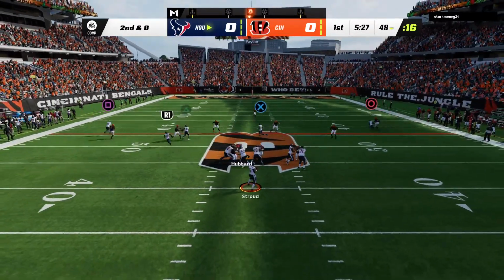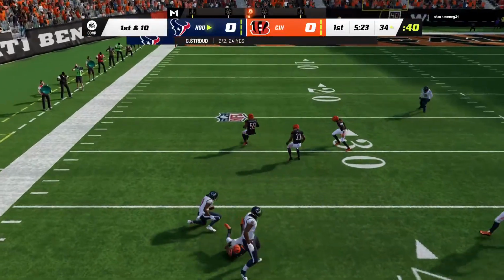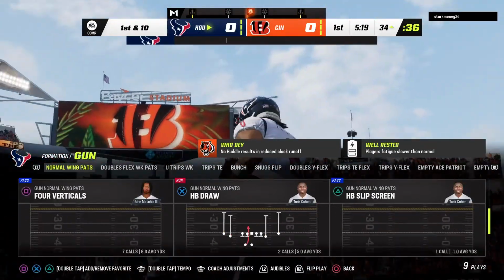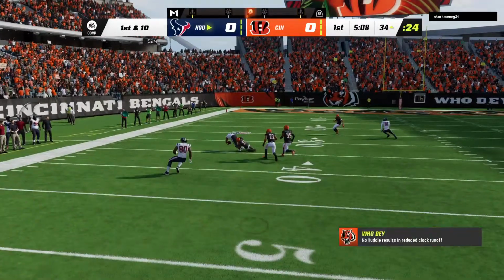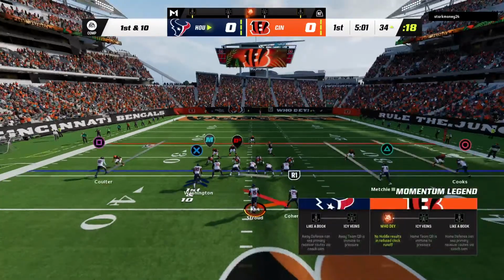Here's 2nd and 8. Finds his man. It's John Mechie. And he's got another first down as the tackle's going to be made at the Bengals' 34-yard line. A big one there for the Texans, 18 yards. Catch number 100 for his career right there, and it's good enough to keep the chains moving.